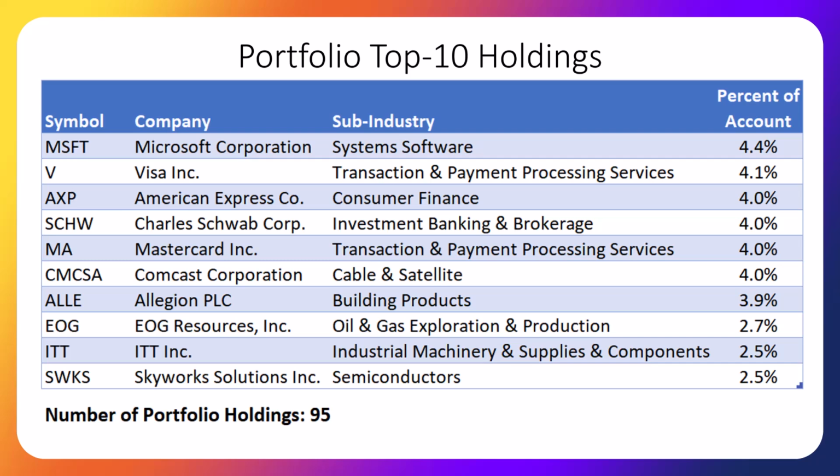Our portfolio holdings are at 95. That might seem like a large number of companies to keep track of, but the spreadsheet we have developed for tracking the companies makes it obvious when to sell a company once we download company financial and accounting information into the spreadsheet, which we do at least weekly and does not take that much time.